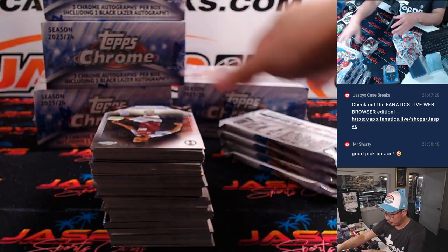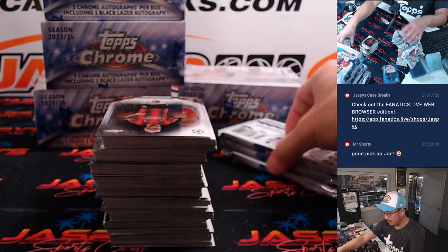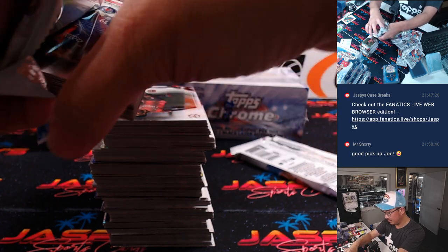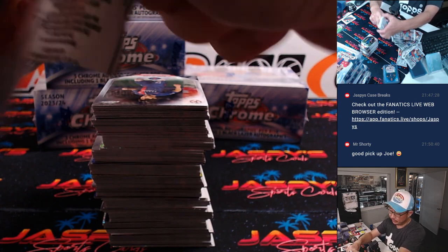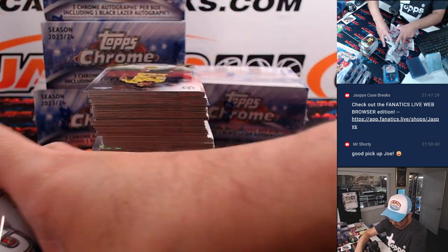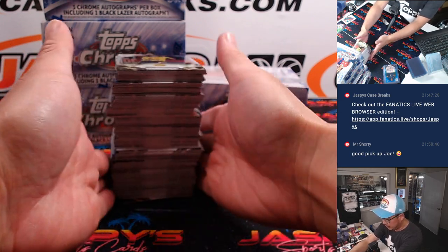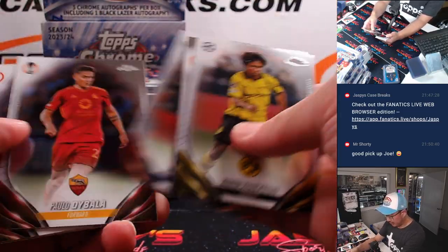And does prioritize player development. They pride themselves on that instead of just getting a transfer and just replacing players that way. So it should be an interesting Premier League season. All right, next box, onwards.